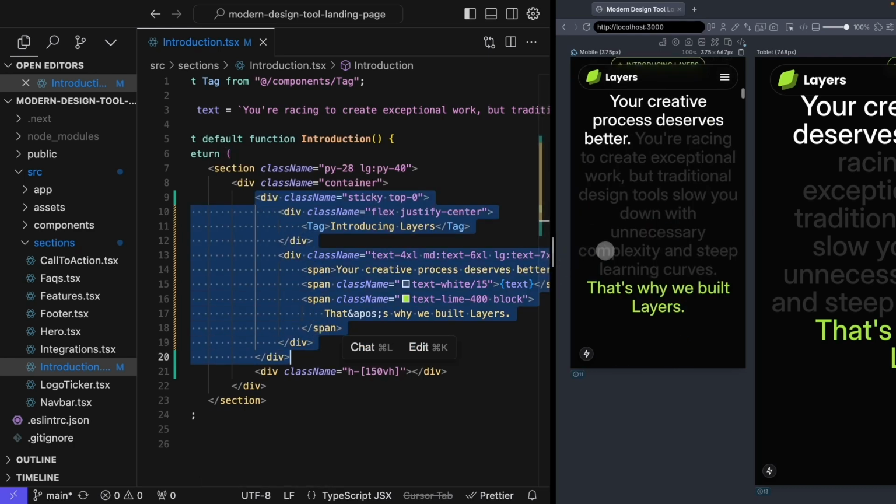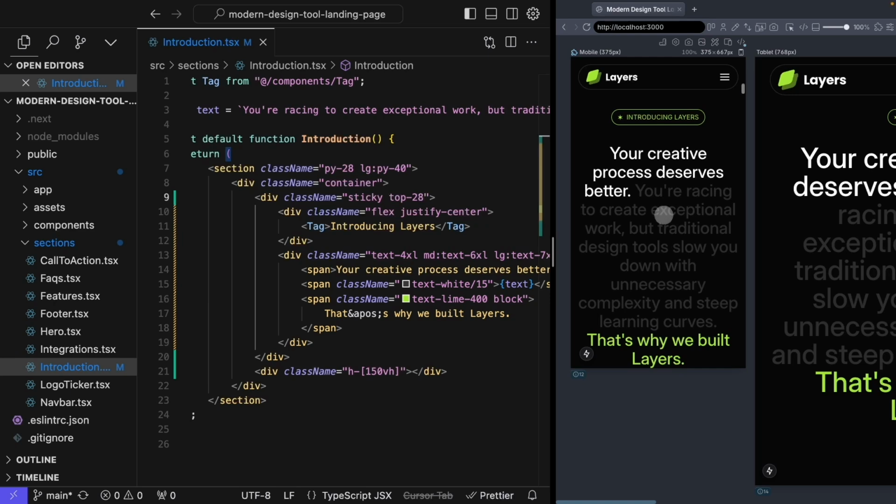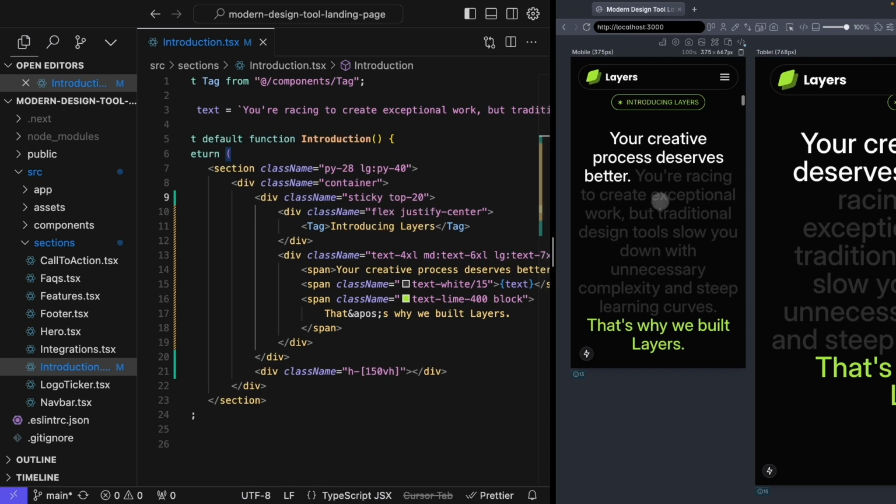Now let's adjust where that top value is going to be. So I think the top value in this case might just be 28. Let's see if it allows us to do top 28. And let's go ahead and scroll here. That's a little bit too much. Let's try top 20 and see what happens when we do that. Okay, I like that.